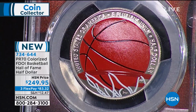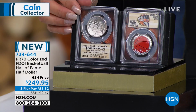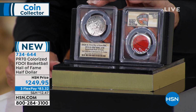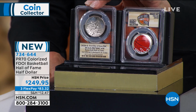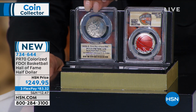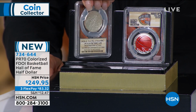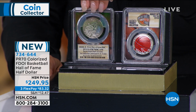So you would assume, given demand and everything else, they'd make, because a normal commemorative dollar is 400,000 to 1 million in terms of mintage. Right. So you'd assume, since it's the first colorized coin, they'd do 400,000 or 1 million. But in the half here, they did 75,000 total. 75,000 is the total number.